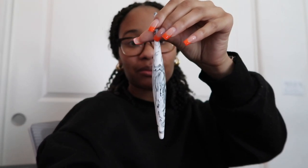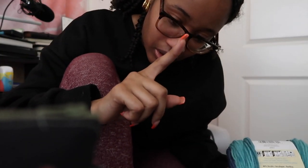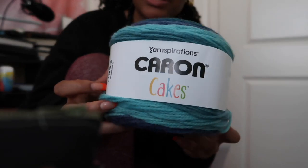I miss crocheting! So this is the hook I'm going to be using. It's a 6mm hook. I got it from Furls. All my hooks that I use for my crochet projects are from Furls. Let me show you the yarn that I got. So you can see it right here. Boom! This is the yarn. This was spontaneous, by the way. I did not plan to do this until I found out that my sister and my mom were going to a store. And I was like, you know what? Let me go to Michael's. So this is the yarn.